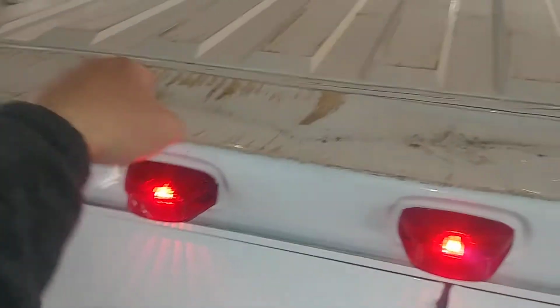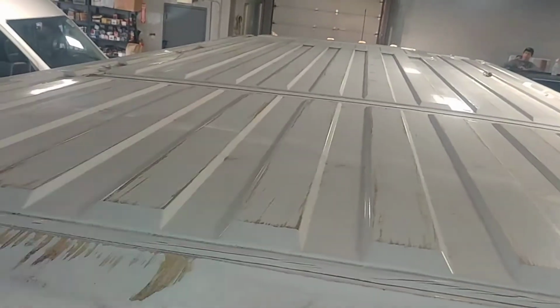Let's check out this roof. And your roof looks pretty good. Does have a dent right here, as you can see. Boom. Other than that, there's no cracking. There's some scuffings here, but I don't see any dents per se. The only dents I really see are right here. Lights are working though, so that's great.